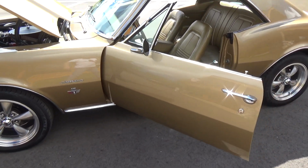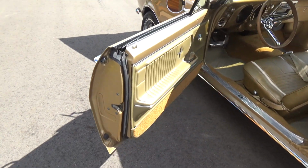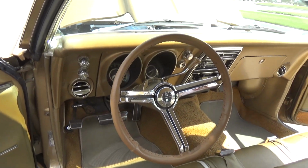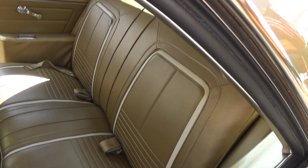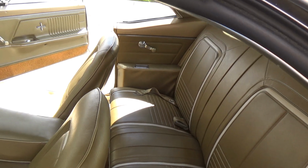It's got the deluxe interior. It's got a Strato bucket in the front. Pretty rare. Headliner is excellent. All the seat covers and stuff look like they've been replaced at one time. Got all your factory front and rear seat belts.